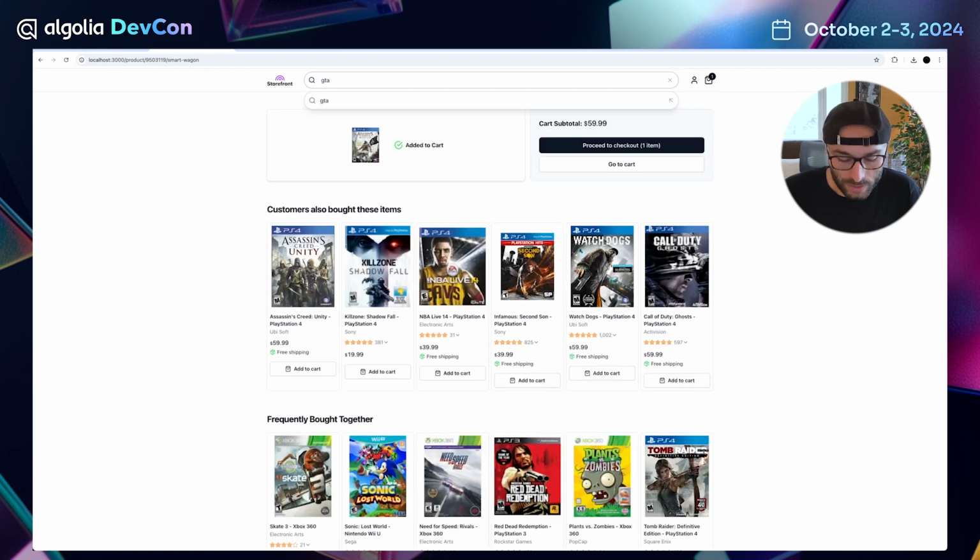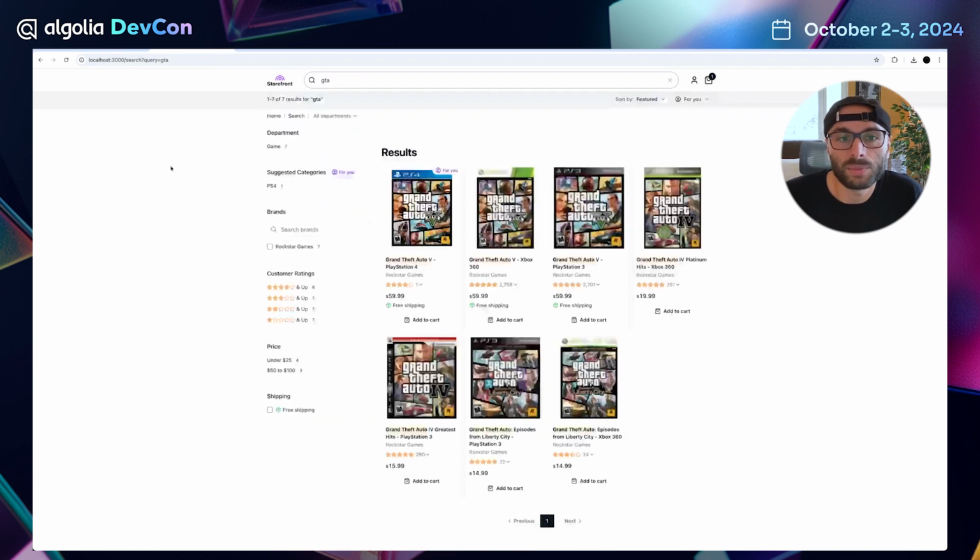Right, let's check GTA games. So it seems like personalization has already taken effect here. It's pretty fast for demo purposes, and we'll see today in this talk how to mitigate this in real life applications. But for the sake of showing personalization here, it seems like the system already understood that I'm a PS4 user, and the PS4 search results are actually surfacing first. That's good because it saves me some time.